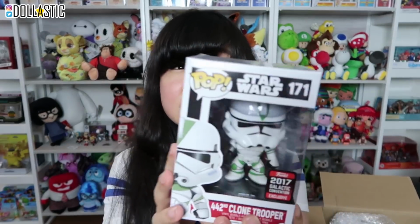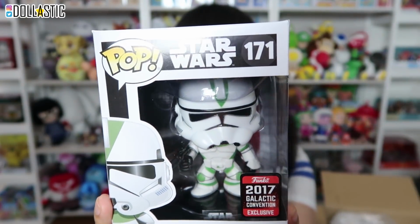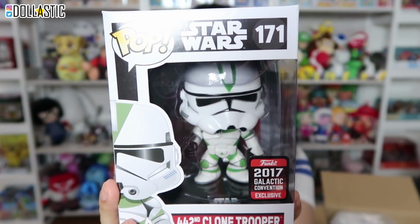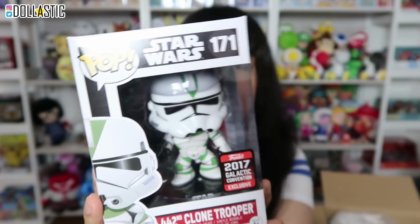And actually, it is Star Wars, but I don't mind it. This Stormtrooper looks really awesome. Do you see the pattern on it? It's so cool. I like it. I wonder what the normal one looks like. Probably without the green stripes. Maybe. Or maybe it doesn't even exist anywhere else.